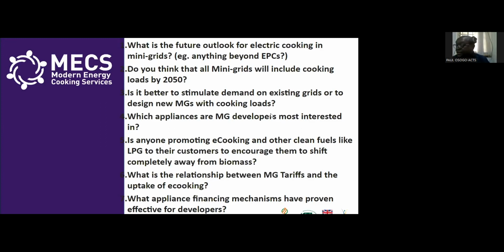In terms of the appliances, obviously daytime usage is a big one for solar PV mini grids, which is our focus. Things that look at community development are also really important. And whatever we can do to increase the use of our power is huge for the economic sustainability of mini grids. So from an electric pressure cooker and a cooking perspective, generally what we've worked around a lot is looking at tariffs.